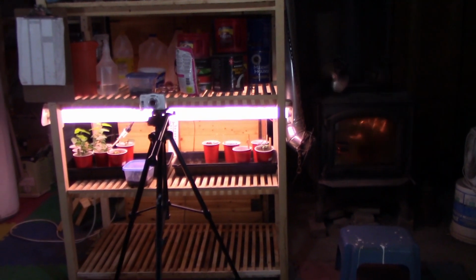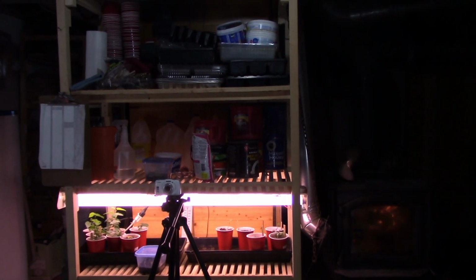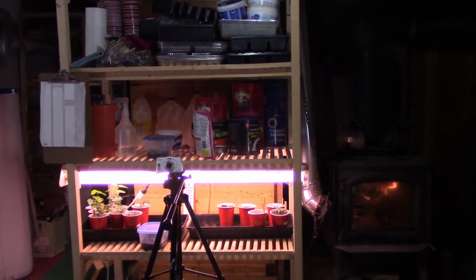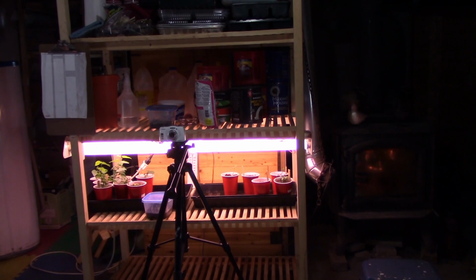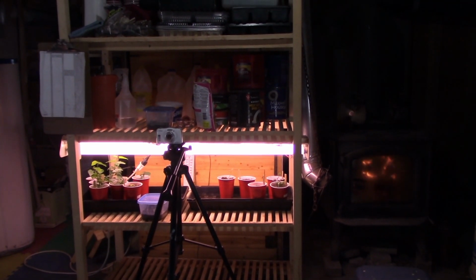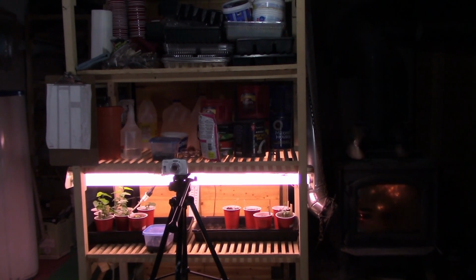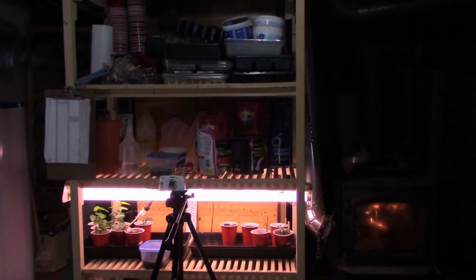And that shelf you may recognize from the sunroom. I brought it down here. I plan to do something different with the sunroom. Now I pretty much make the sunroom a total jungle. I'll have a little bit of potting stuff up there, but most of the potting stuff I can do here and then bring the potted plants to the sunroom.